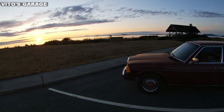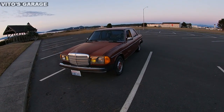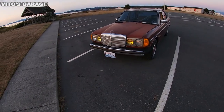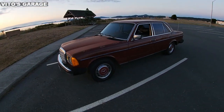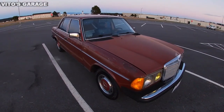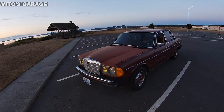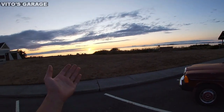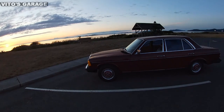Look at this beautiful sunset, guys. An amazing W123 Mercedes that I had fun driving around today. Oh yeah, look at that beautiful front end. Fog lamps, everything, bumper is all intact. Oh, that's awesome. I had so much fun driving this baby around, guys. It was amazing. And then we have this beautiful sunset here and water. And a W123, it feels great, guys.